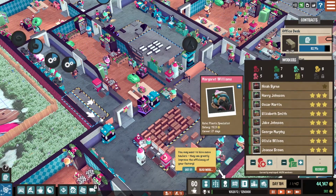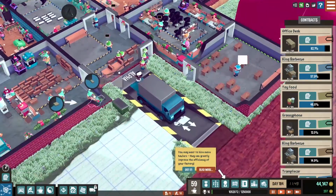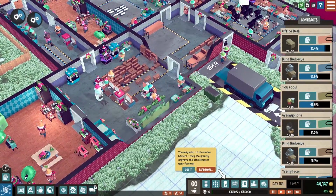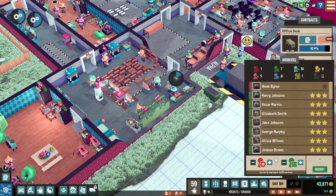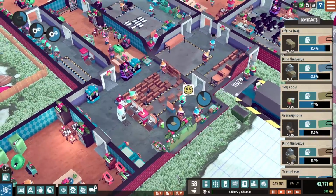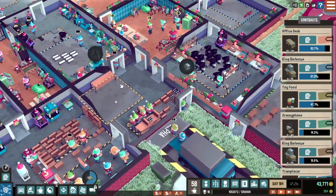I'm not too sure that's... I mean, it's creative, but wow. Okay, you may want to hire more haulers. They can greatly improve the efficiency of your factory. Apparently I'm low on haulers, is what the game wants to tell me. I've only got 7. So little haulers. Interesting. Well, let's just listen to the game and hire another 2. Maybe that'll help us a bit in terms of logistics. I can only hope so.